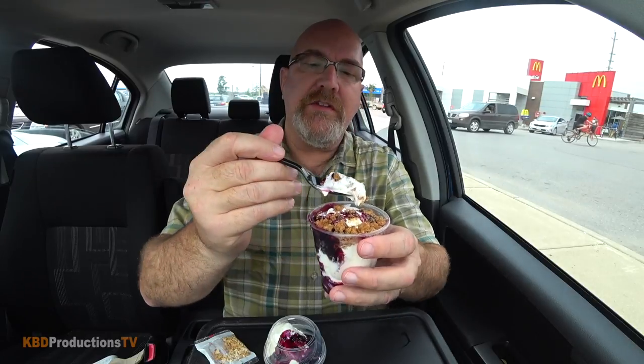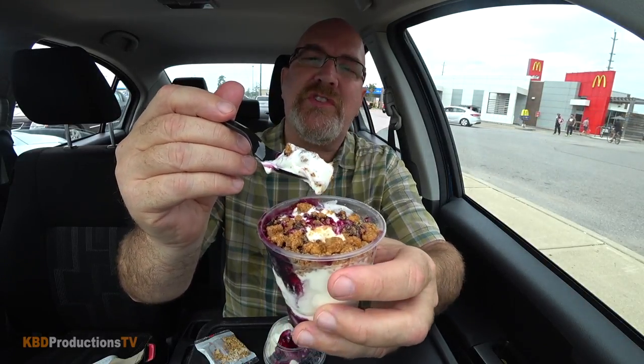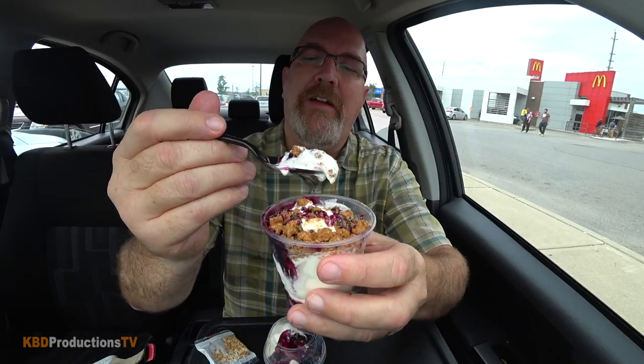So here we go. Here's a little bit less. Maybe that's got too much crumble on the first one. Maybe you're supposed to stir it in. I don't know. Just eat the freaking thing. All right, here we go. A little bit less crumble on this one. Better. So I just suggest mix it up a bit maybe.